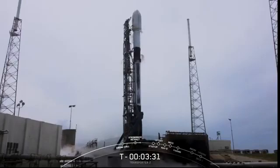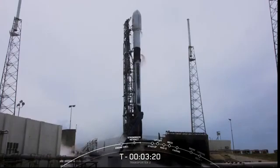And you can start to hear the hiss and pop of pressure venting from the rocket and the plumbing in the transporter erector. At this stage, the strongback should be reclined to its pre-launch position, again, 2 degrees away from the vehicle.